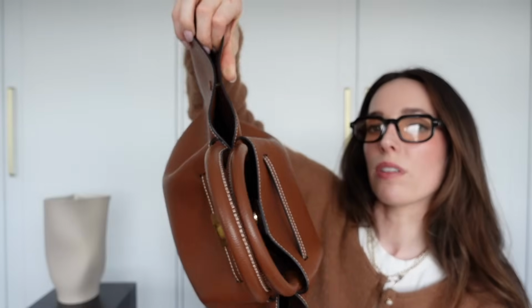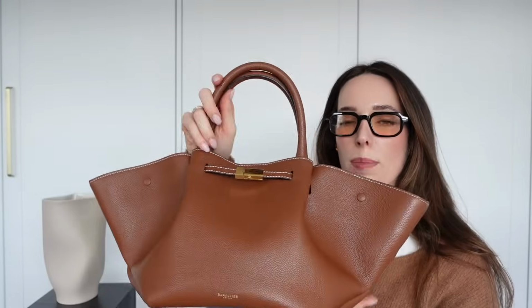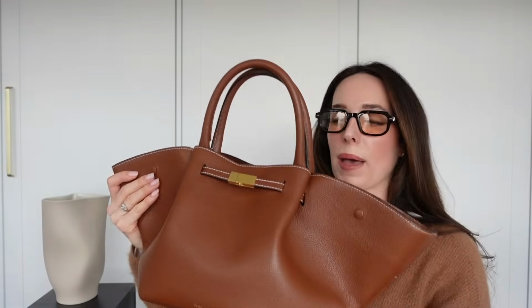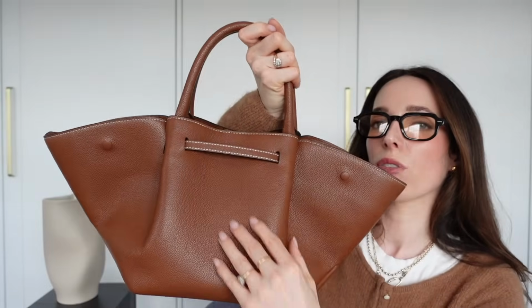It also has these little button fasteners that clip on the side to help the bag hold its shape, and then you can open them if you just want it to be more open. But to be honest, these aren't 100% necessary. I feel like maybe over time they'll help keep the shape of the bag. It also has feet, which I really like, especially with a bag like this that you're going to be plonking down on a surface. I feel like it protects the bottom a little bit more. You've got the grained leather and it's just really durable. This grained leather is really, really good.